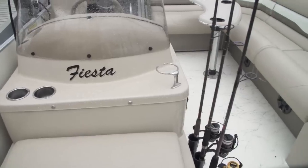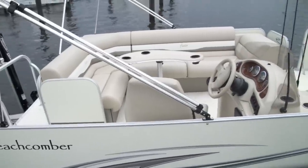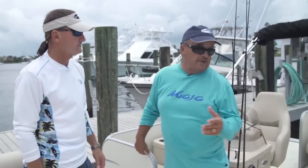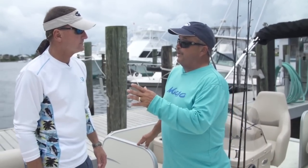Well, I see rod holders. You've got a really easy deck to clean. This boat, to take it out and fish, it's ready. Well, you're right. There's plenty of room for the water skis and all the rafts and all the stuff that the kids want to play with. You can bring a grill and grill on the sandbar, but when you get ready to fish, it's set up to do it.